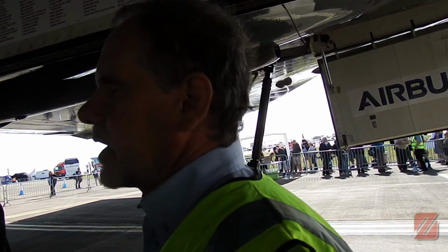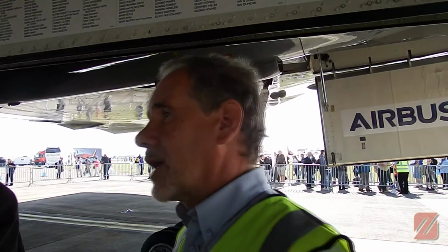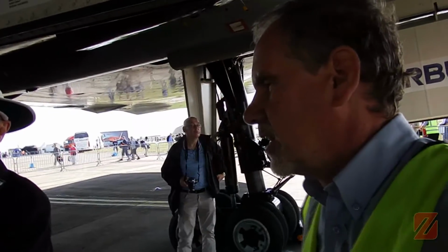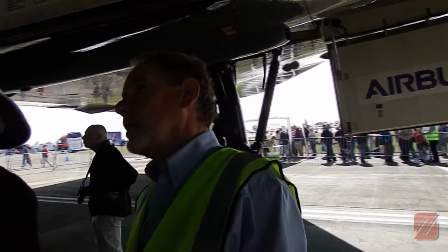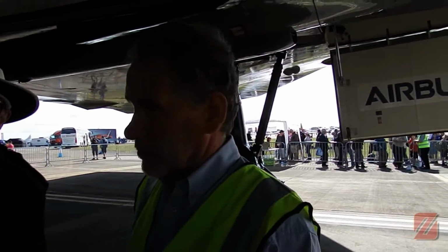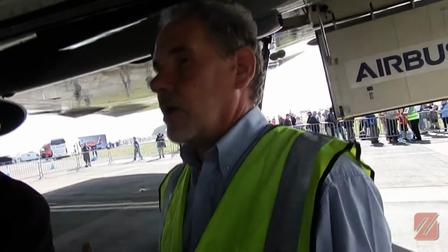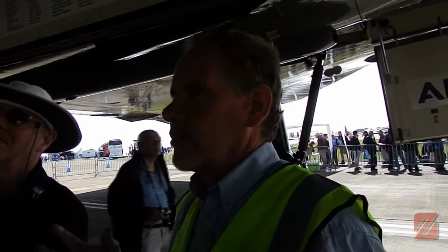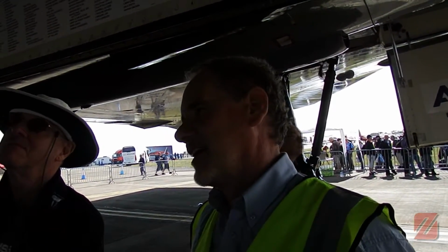The overall weight of the aircraft when fully loaded with fuel and bombs is just over 91 tonnes, 205,000 pounds. The fuel itself weighs 74,000 pounds. So in reality, the fuel weighs more than a fully loaded Lancaster.